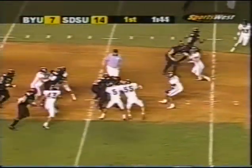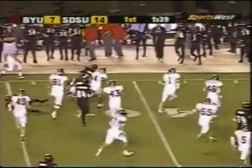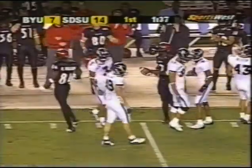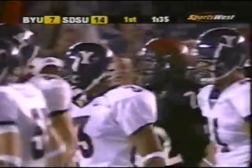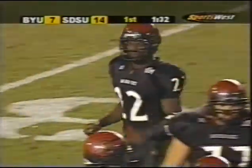And go back to Hamilton. He's picking up blocks, cutting it outside. More yards, first down, out near the 40-yard line. Perfect illustration of the poise of the young man, picking his blocks, waiting, and then going.